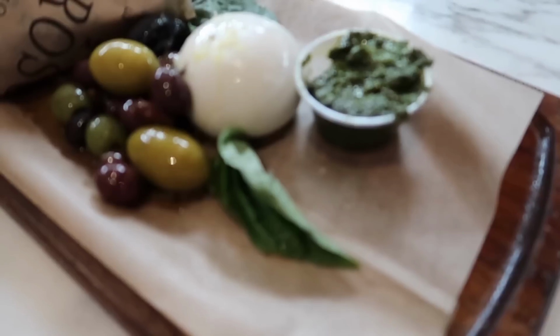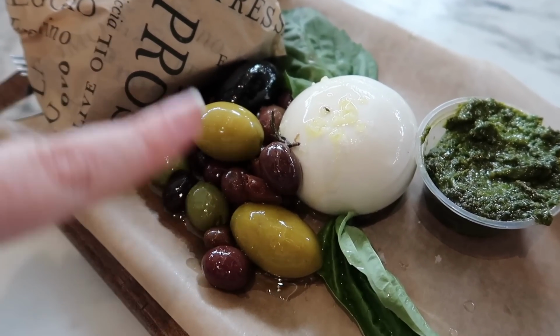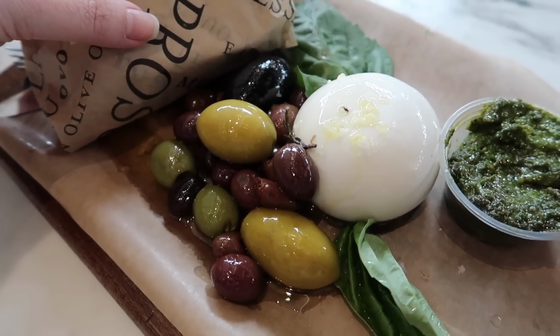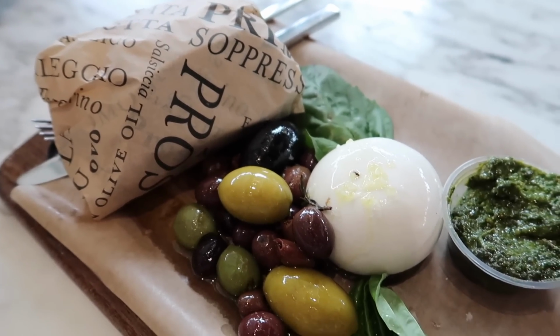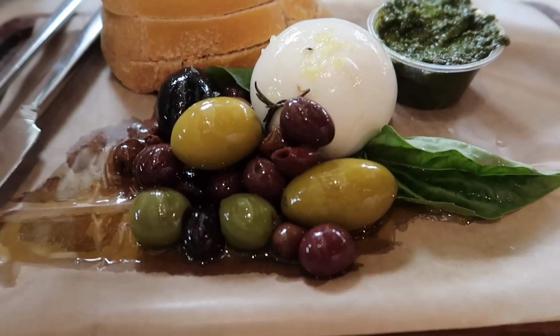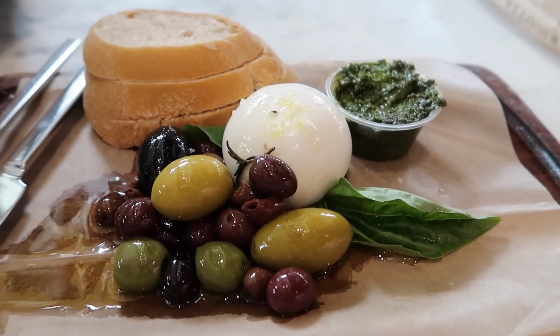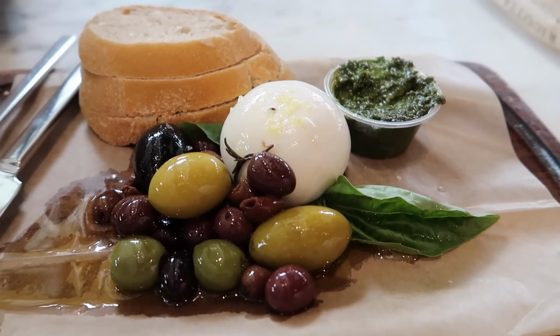Hello! So here is my lunch. I got the burrata with marinated olives and basil pesto, and looks like they gave me a little bread to go with it. Oh man, that looks delicious. Okay, yes, here's my bread that I just took out. This looks so dang good. So excited for my lunch.